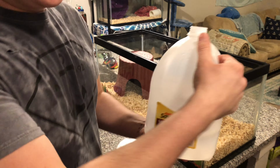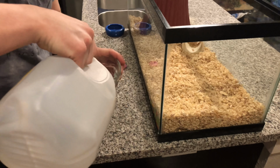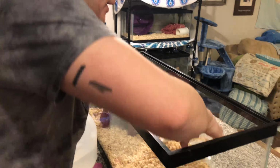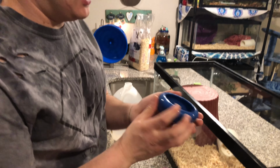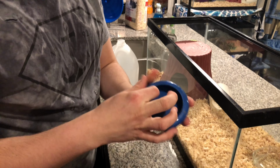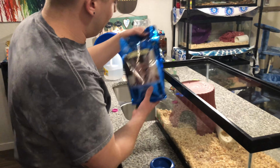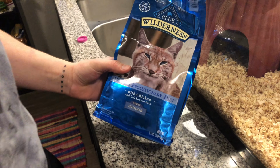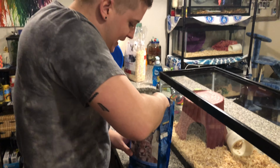We like to use spring water. We use a little bowl like this, has a little rim, keeps the food from hanging out. We use Blue Buffalo. It's really high in protein, so they need a high protein diet. So we do a little bit of cat food in there.